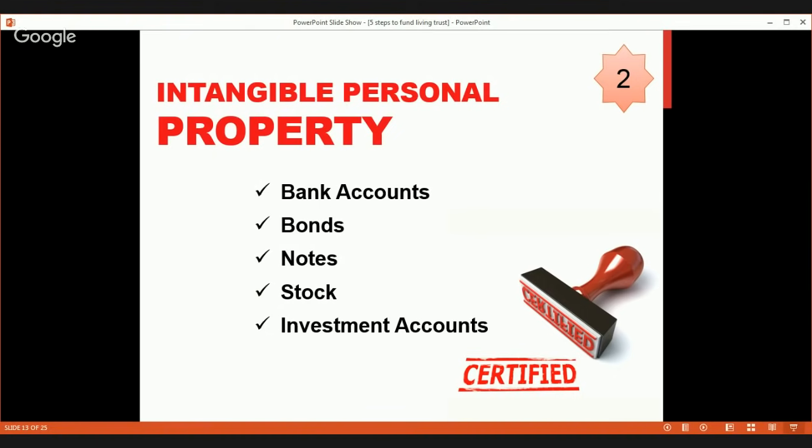You can take your interest in that LLC, we call it stock, but membership interest in an LLC is the same thing, and we can put that in the living trust. Let's say that I have 6 pieces of rental property. I do not have to redeed those 6 pieces of rental property into my living trust if I'm already holding them in an LLC or a series of LLCs. I can just take the LLCs and put them in my living trust.